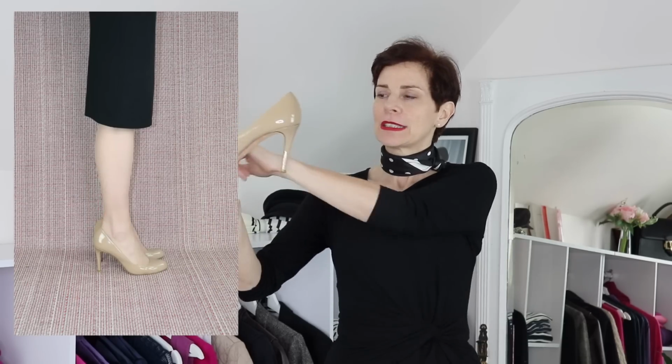And now straps, no straps, which straps? In order to visually elongate the legs, it is better to wear shoes with no straps, just like this cold pump. This cold pump is really a good example of a shoe that visually elongates the legs. It has more or less a pointed toe, it is a nude color, it has a simple, very elegant shape with a slim heel.